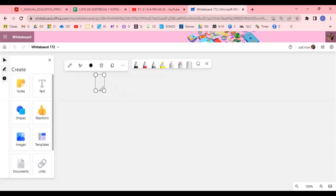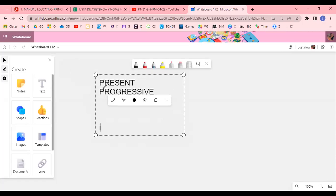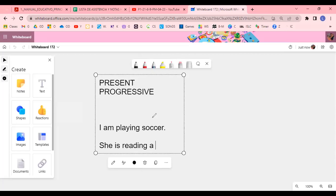So basically, for example, this is present progressive. For example, if I have I, what is the verb to be now? I am. Exactly, I am. And then we are going to say an activity happening right now, right? Vamos a decir una actividad pasando ahorita mismo. And for example, I am playing soccer. Okay, I am playing soccer, okay? And then we have a she. What's the verb to be for she? Is. And then reading a book. Exactly, reading a book. Excellent, very good.